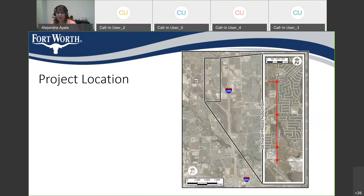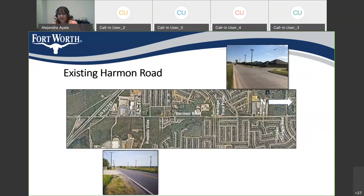So the Harmon Road project begins at US 287 and it goes all the way up to Bonds Ranch Road / Golden Triangle Boulevard. The project is approximately 1.6 miles of roadway, which will be reconstructed with this project. The existing roadway consists of one lane in each direction, and some areas still have side road ditches. As many of you are aware, the existing roadway does not have the necessary capacity to carry the daily vehicular traffic in the area.